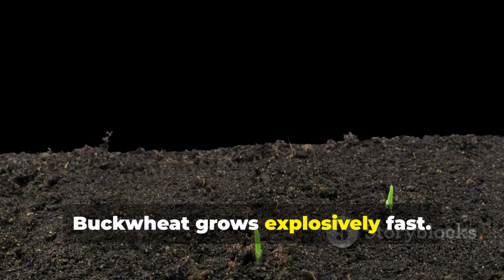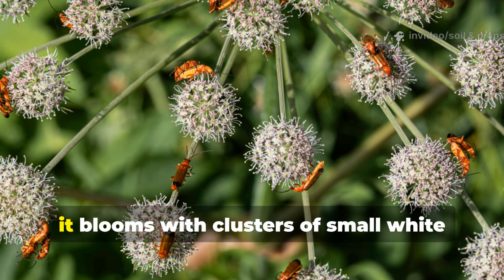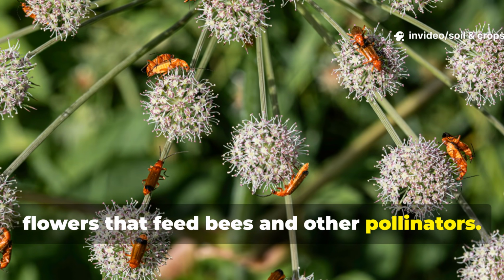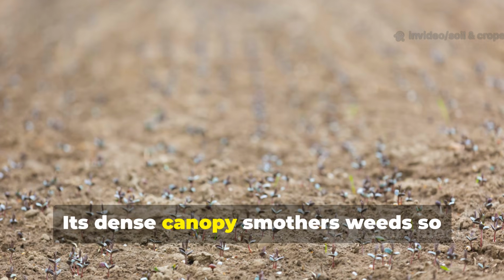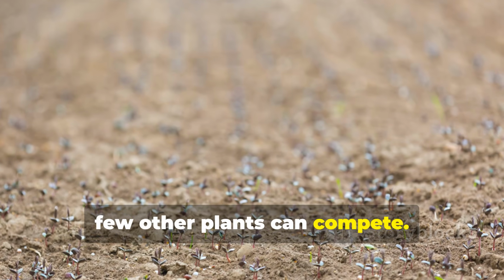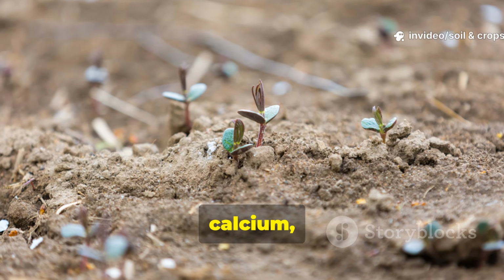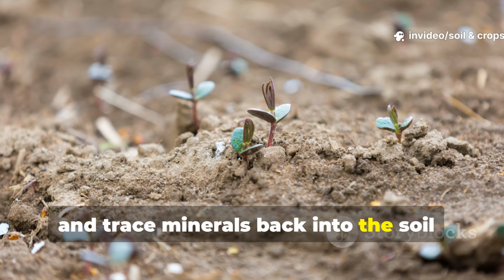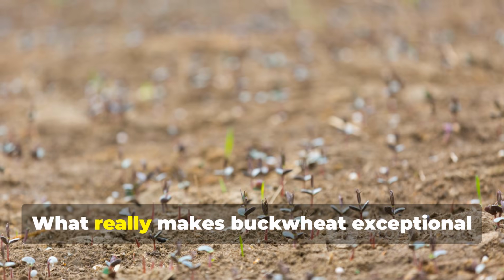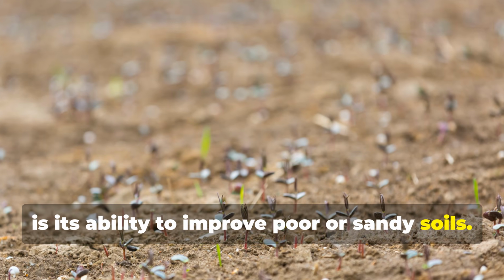Buckwheat grows explosively fast. Within a week, it germinates. Within 30 days, it blooms with clusters of small white flowers that feed bees and other pollinators. Its dense canopy smothers weeds so effectively that, honestly, few other plants can compete. And as it decomposes, it releases phosphorus, calcium, and trace minerals back into the soil, the nutrients most vegetables crave. What really makes buckwheat exceptional is its ability to improve poor or sandy soils.